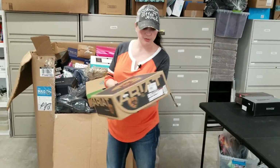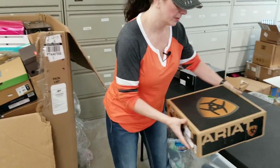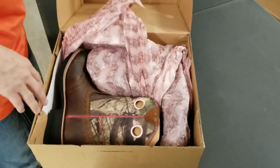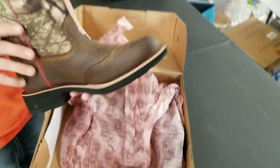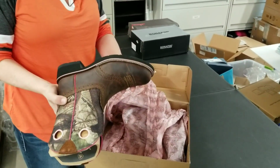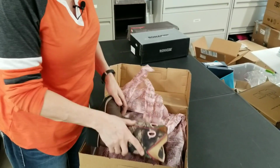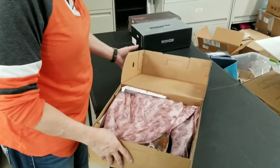Here's another pair of shoes. I'm going to put it over here so I can get it open. Nice box. See, this box is in fabulous condition. Let's see if the boots are. Those are in great condition, never been worn, totally brand new, like women's hunting ones. Those are great.